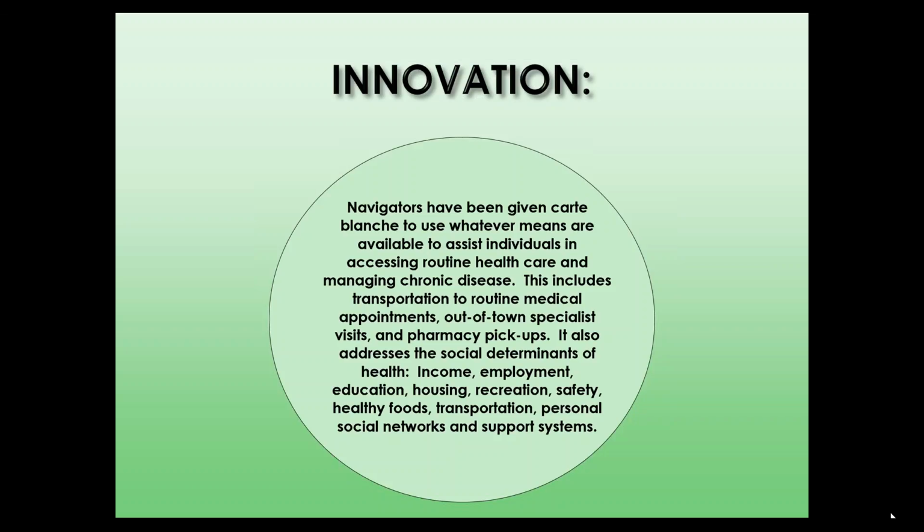Again, they tried to look at all of those social determinants of health, things like income, their patients' employment, education, housing, recreation, what their safety was, healthy foods. Did they have transportation? What were their personal social networks, and what were their support systems? Again, trying to realize that individuals utilizing the healthcare system and presenting oftentimes in the emergency room, sometimes the reason they were readmitted was not only because of physical issues, but also maybe they didn't have housing to go to or some other issue they were dealing with, and how could the health navigators assist them with that.